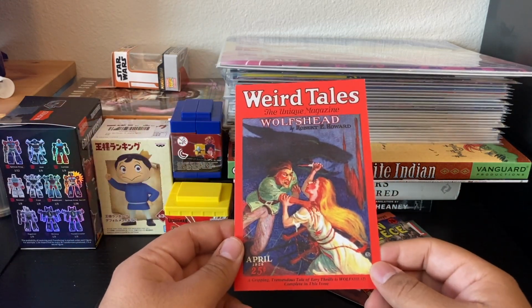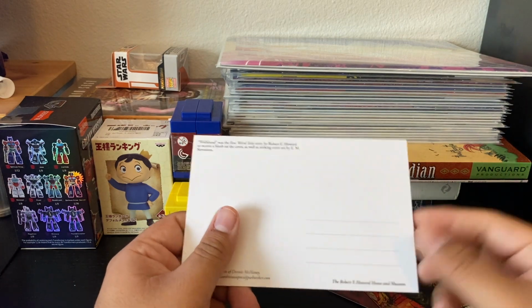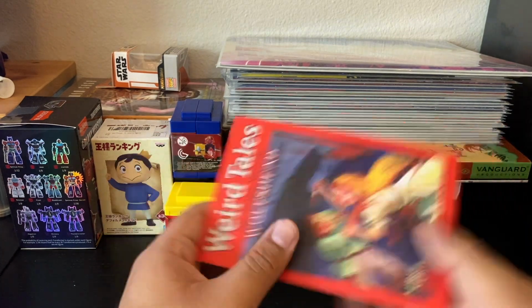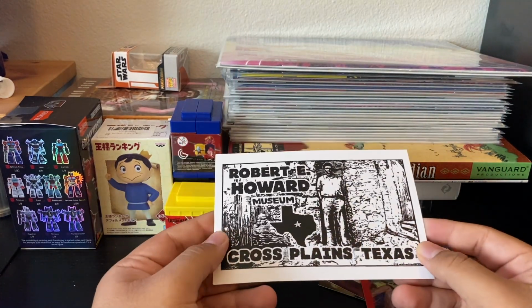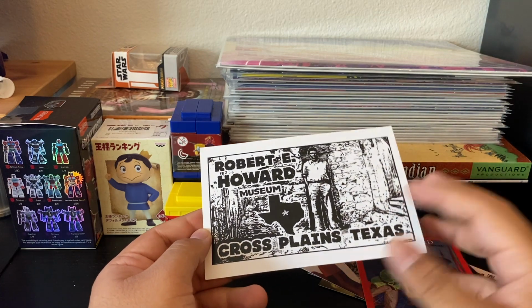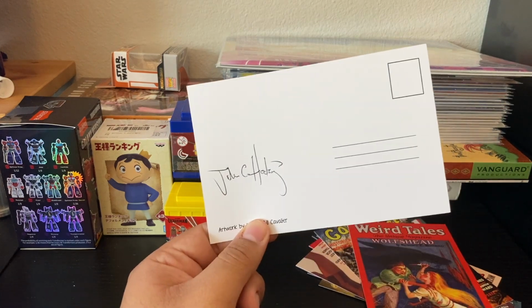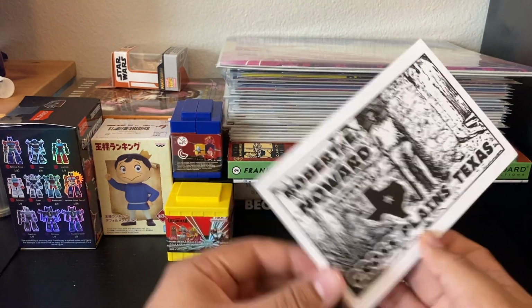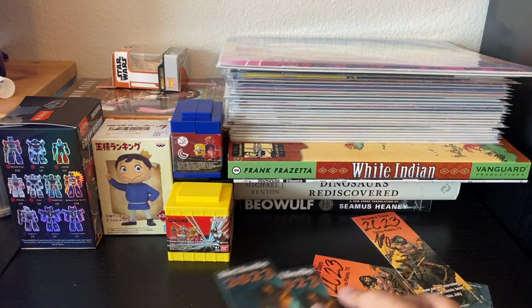Here's Weird Tales. Wolf said, I had one that was stamped, but I sent that off to Stygian Dogs because I thought that he would like that. So I got myself another copy just so I wouldn't be missing out. And here is Howard Days, Robert E. Howard Museum, Cross Plains, Texas. This is a commemorative one for the museum. And I got John C. Hawkins' signature there, which is real cool. This will go into my copy of City of the Dead as soon as I get one. So, yeah.